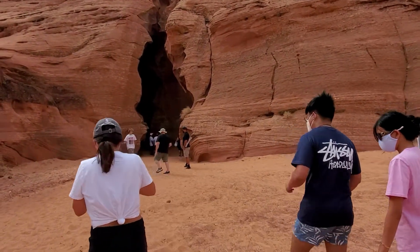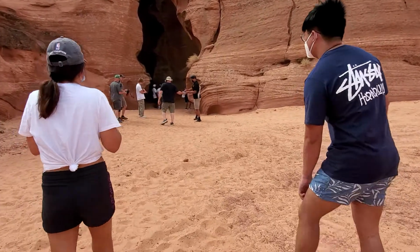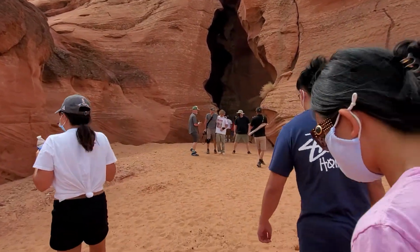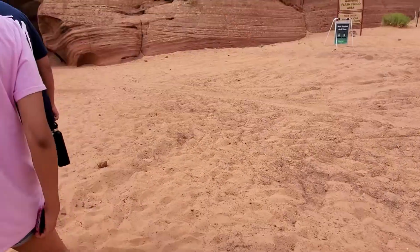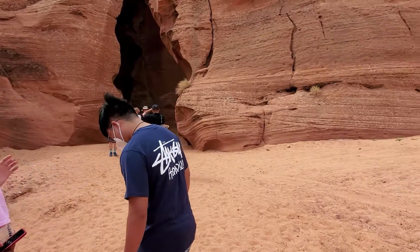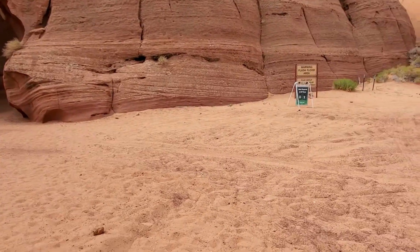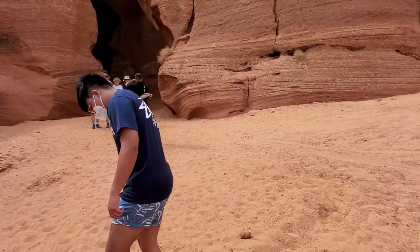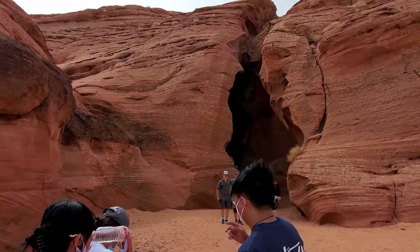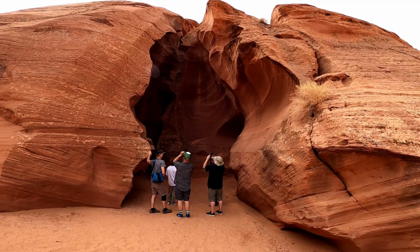Okay, and this is the exit where the water flows. This will re-enter, but it's where the water exits out from the canyon area. And then walk down this direction all the way down to it. It all drains into Lake Powell. So is the flow going this way? Yeah, it comes out this way, and then it flows down into Lake Powell.